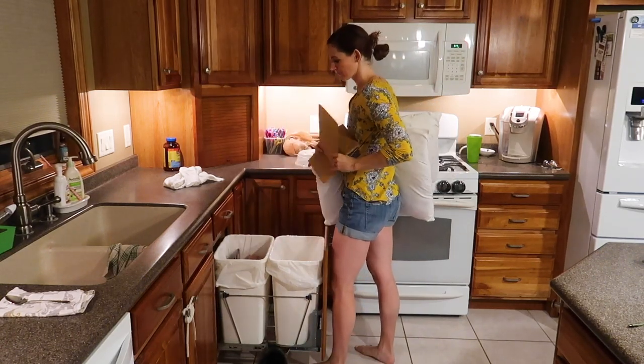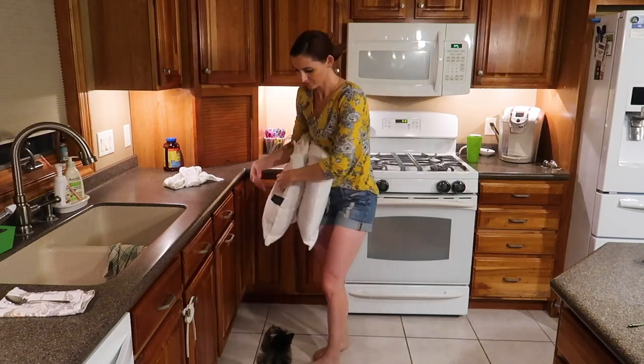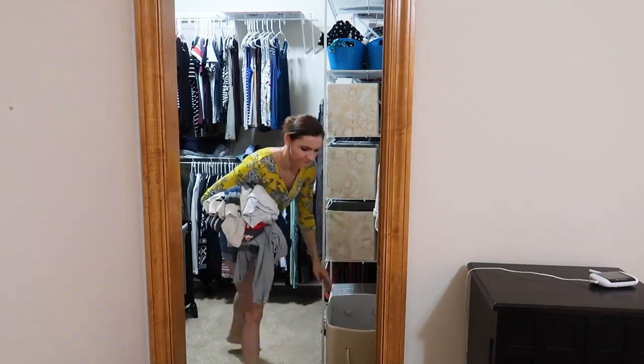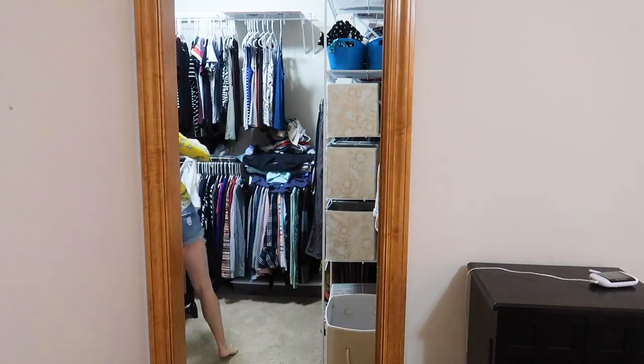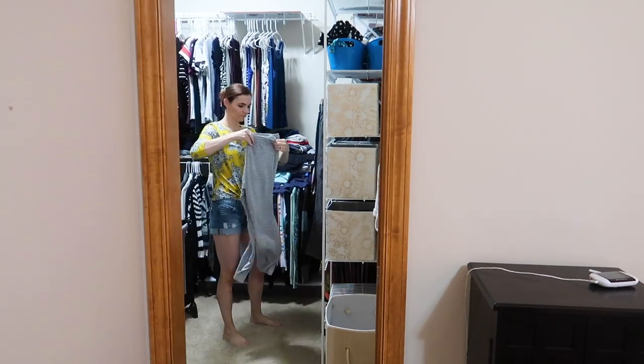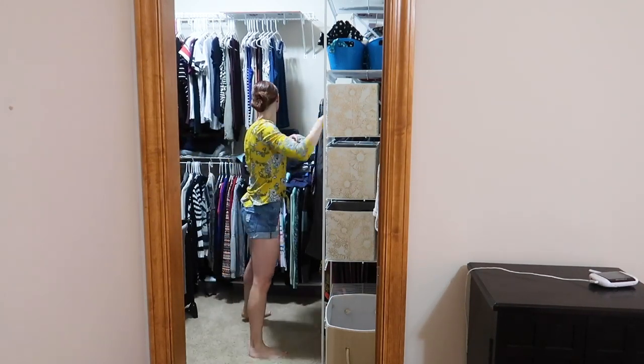You can still see it's still dark out because it is so early, the butt crack of dawn, so I'm trying to be super quiet. And that's another reason I chose to clean my master bedroom, is I knew I could be a little bit more discreet about it, and it was a complete pit. So we got that going here.